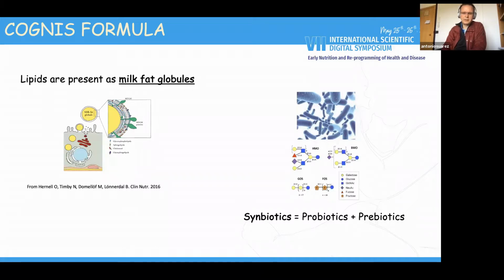Synbiotics is a mixture between the addition of both the prebiotic, the sugar in this case, and the probiotic, the bacteria. So the idea of the synbiotics is that you provide the sugar and the bacteria, so the sugar promotes the growth of the beneficial bacteria. So this formula, the difference with the previous formula is that it has been enriched in these three different compounds, with the idea of trying to mimic as much as possible the composition of human breast milk.